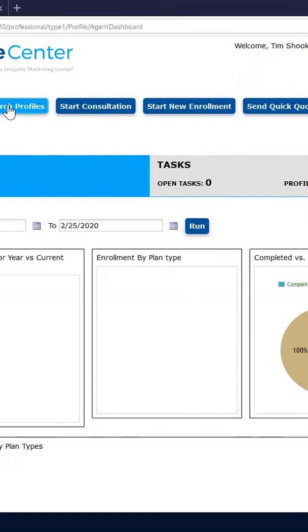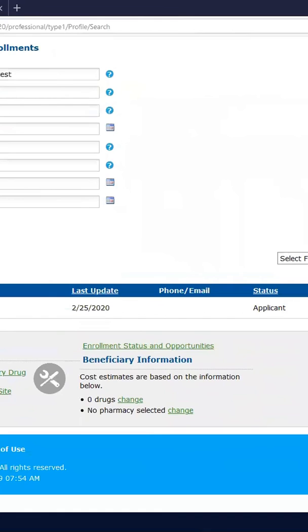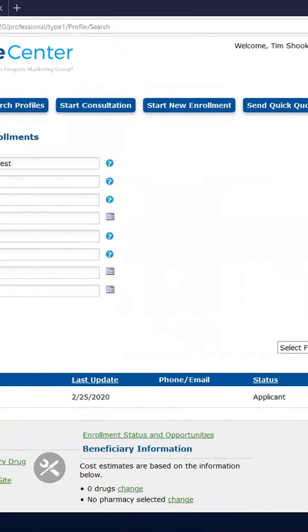You can also search profiles. So as you do more and more clients within the system here, all the information is going to be saved. You can just type in either the first or last name, any of the information here, click search, and then it will pull up your client information. So here's where I did a test client. It was last updated earlier today, and then if they actually enrolled into a plan, you would be able to see the copy of the application out here as well. And there are confirmation numbers to show that they actually have enrolled as well. And you can export this into an Excel spreadsheet as well.